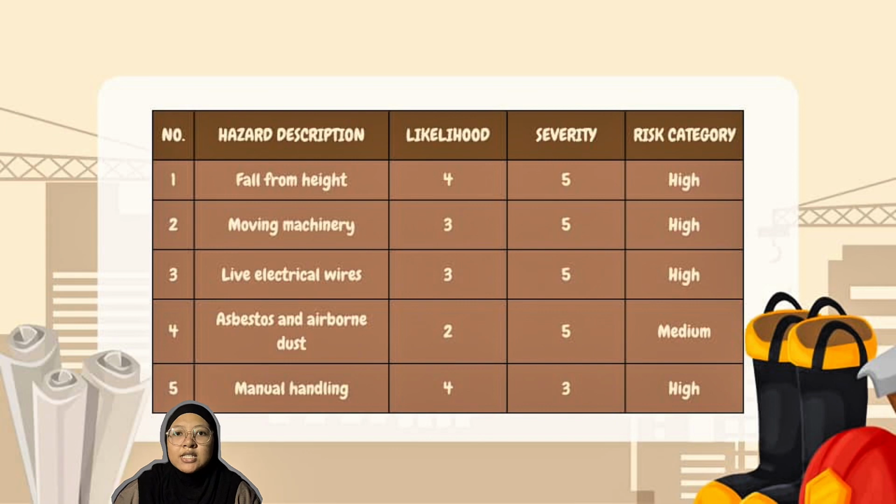Electrical work, handling live wiring or temporary circuits, also scores 15. Even a moderate chance of shock combined with potential fatalities demands strict controls. We enforce lockout-tagout procedures, use insulated and grounded tools, supply electrical grade PPE, and train all personnel in electrical safety protocols.